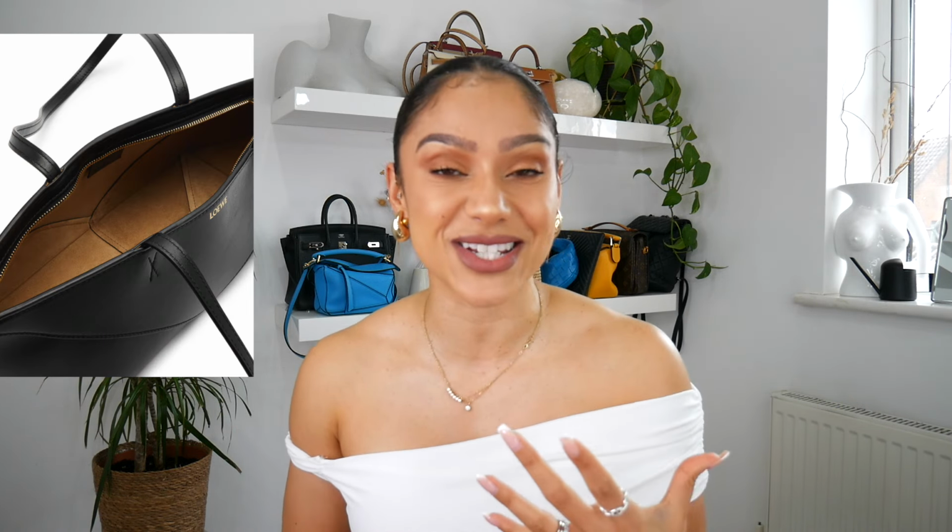But anyways, it has a zip, so it is really secured, and I just like the design of it. I think it's very, very simple, but very, very chic at the same time. You couldn't go wrong with this bag. So yeah, if you guys are on the lookout, then these are my recommendations.